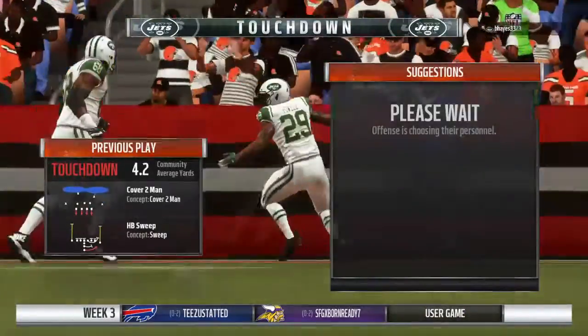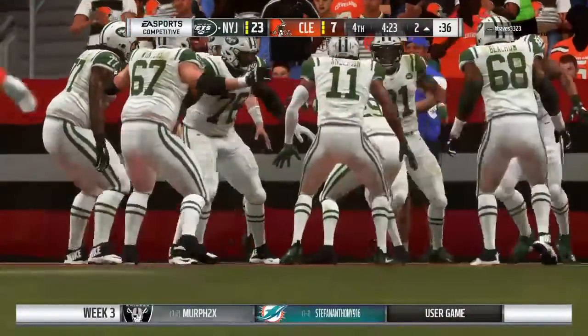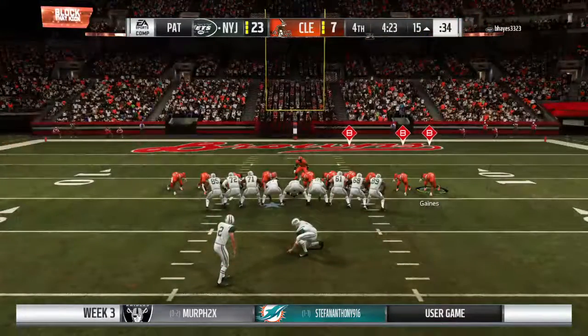Bilal Powell, his first touchdown of the new season, and the Jets are going to add on to their lead.